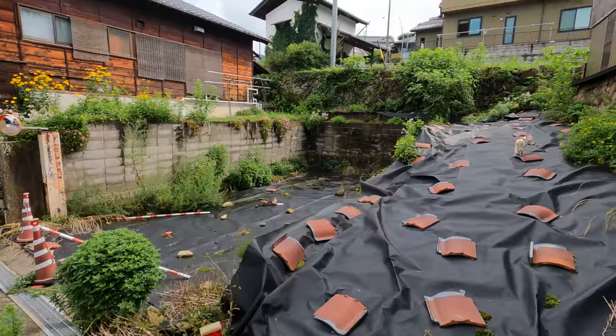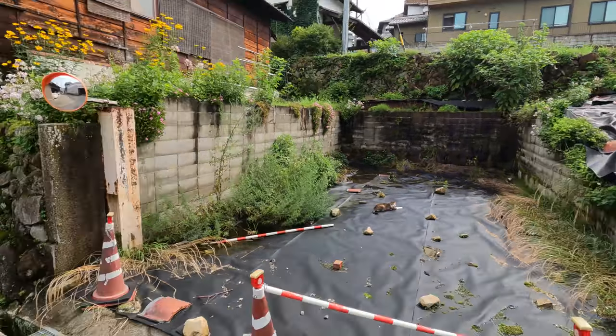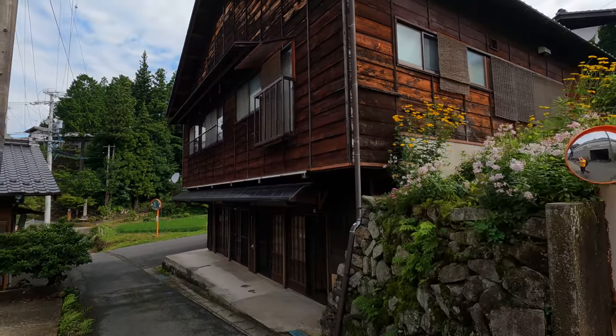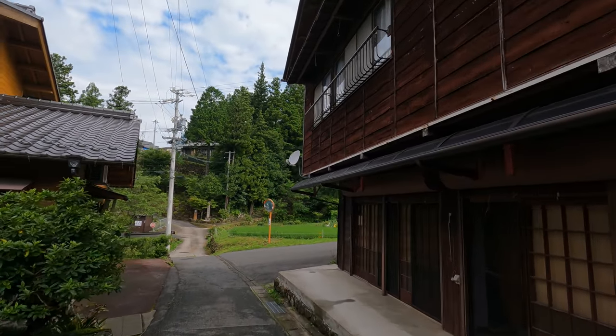These guys are just chilling. This is the cat space. Hey guys, morning. Sorry to interrupt you. Even off some of the side streets here, it's just beautiful.